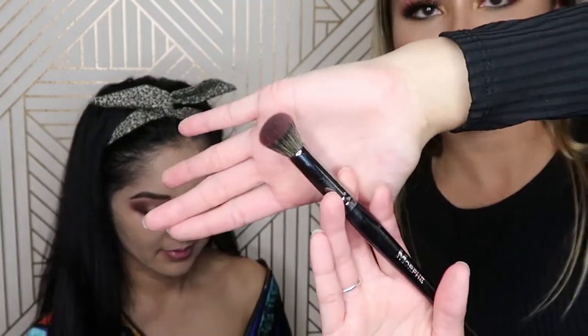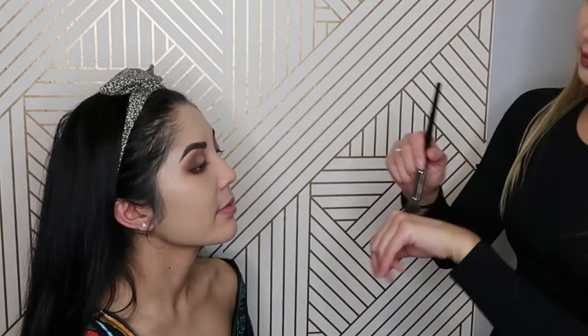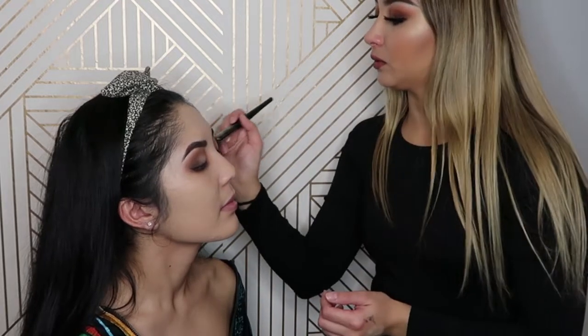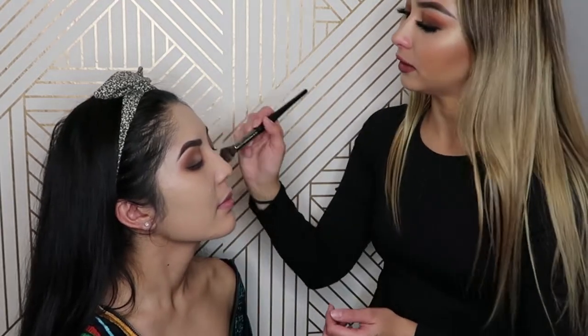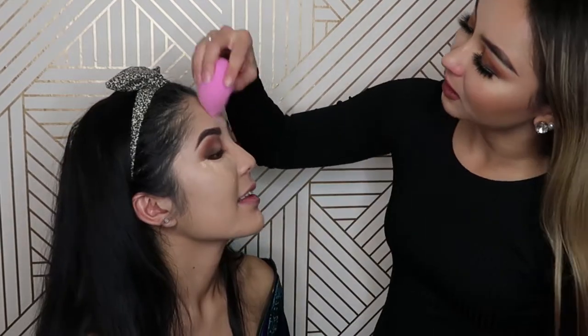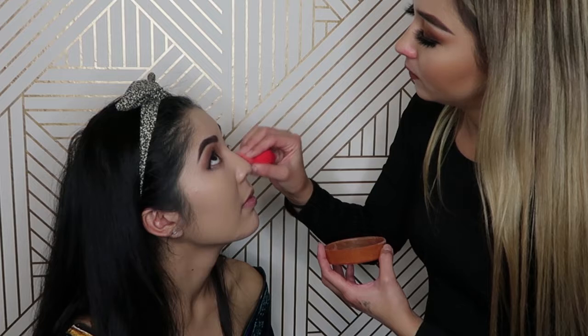We're gonna go in with the E8. This is just a small little, I think it's supposed to be a contour brush, but I like to use this to clean up the smaller areas for foundation. And I like doing this when I get around my eyes because I can blend everything out better. So this is the Tarte Shape Tape Concealer in light medium. I'm gonna conceal her under eyes. Blend this out. We're gonna go back in with the Coty Airspun. We're just gonna press this in.